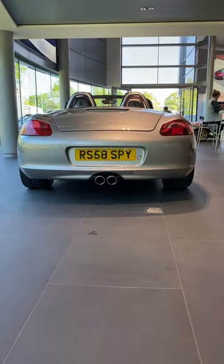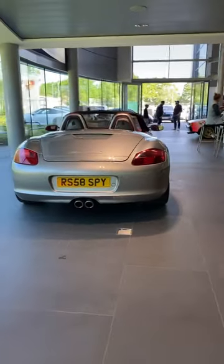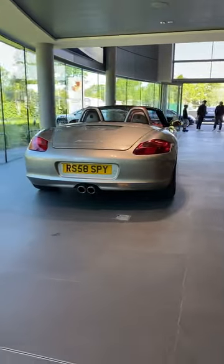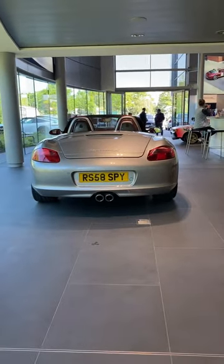Look at that. Look how good that sits. And if you think in comparison to, say, a modern 992, just look how small that car is, and nimble and everything else. Love it.